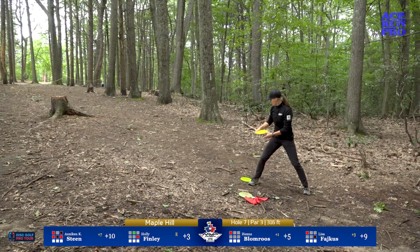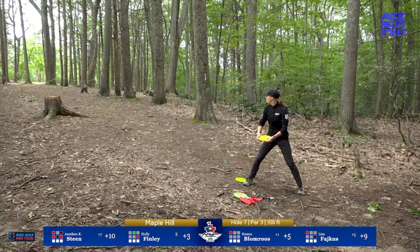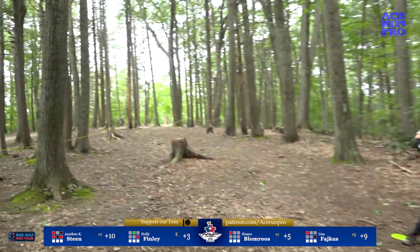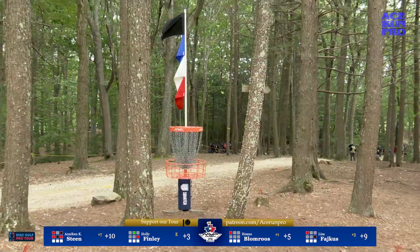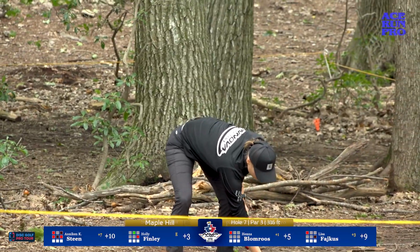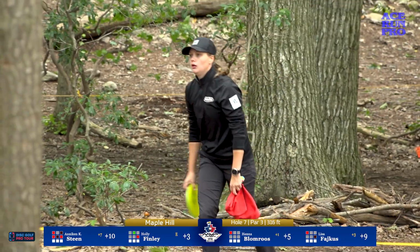This will be Henna's 3rd shot. You can see it's really open over here on the right side. She does kick a tree on the way there. Bit of frustration showing.